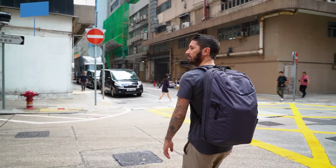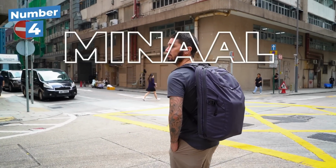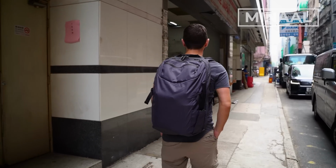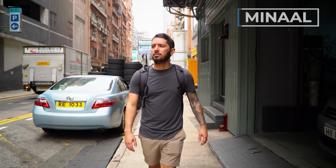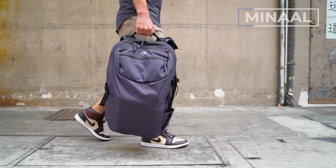Back to the review. Okay, moving on to number 4 on this list is the Minaal Carry-on 3.0, which is our pick for the best long-term travel bag for work, and specifically laptop work. And I don't know if you know, but I'm a digital entrepreneur. I run a couple online businesses. I'm on the road for a quarter of the year. So I need a bag that can protect all my work stuff. Laptop, keyboard, mouse. That's why I love this bag, amongst other reasons.